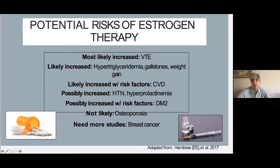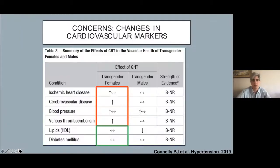increased. And then possibly high blood pressure, hyperprolactinemia, diabetes, osteoporosis, not likely worsened, and we don't know about breast cancer much. We know some. You can see my other preventive talk for an in-depth on that. So this is that summary.